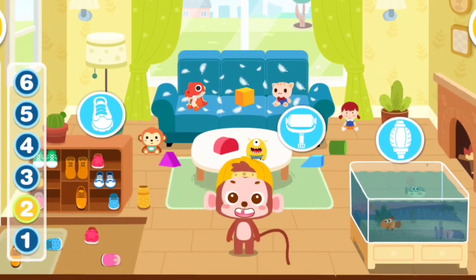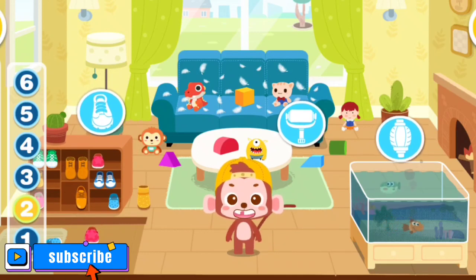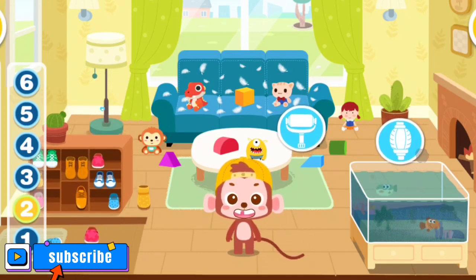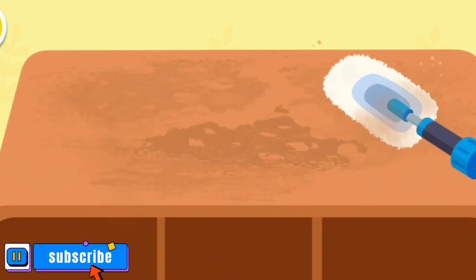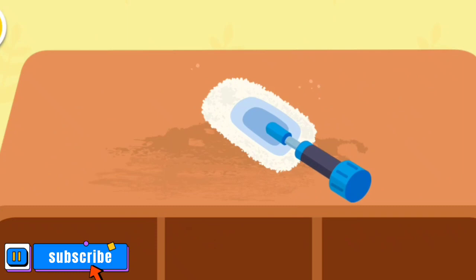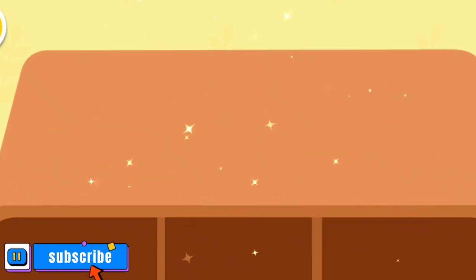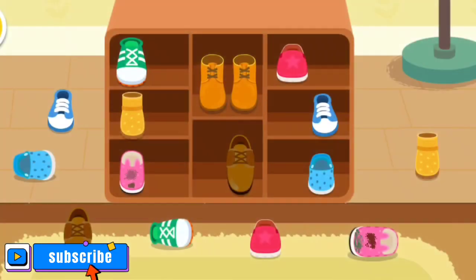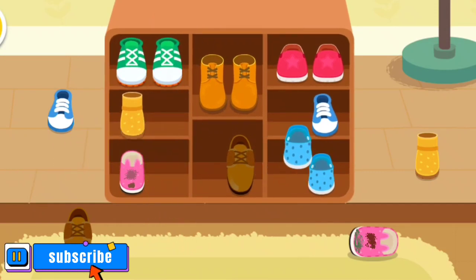I'm Ho-Ho! The living room is a mess! Let's clean it up together! The shoe cabinet is so dusty! Let's clean it up first! Shoes are all over the place. Let's put them away in the shoe cabinet.